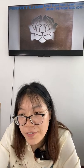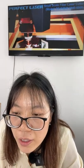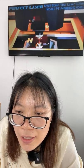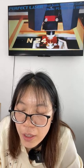Okay, can you see it very clearly? Okay, it's very nice. Anyway, I like it very much. It is cutting the letters from stainless steel.